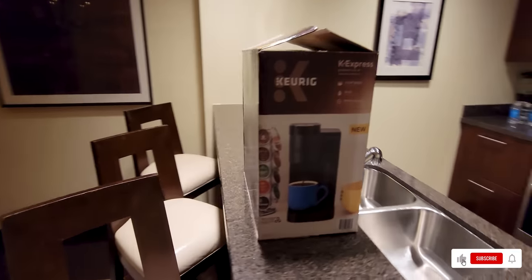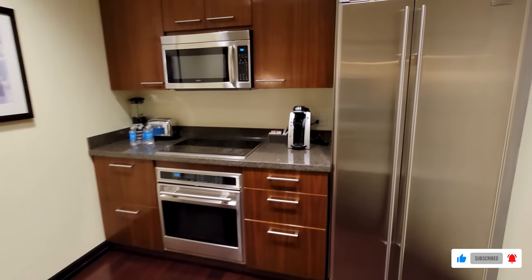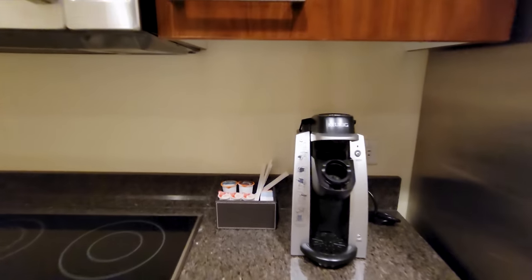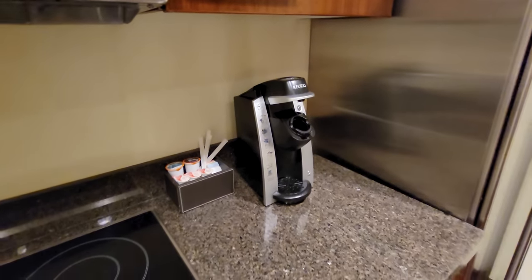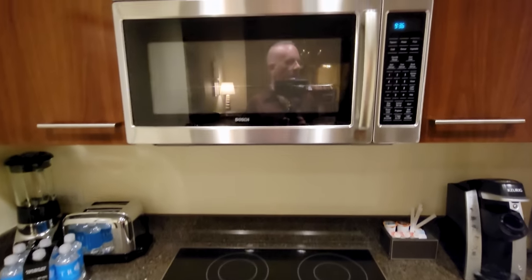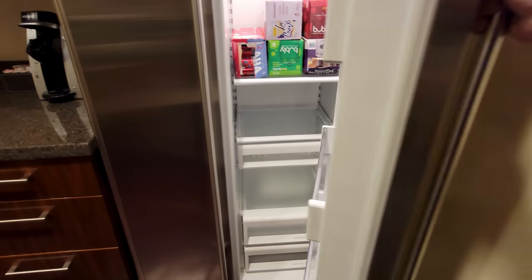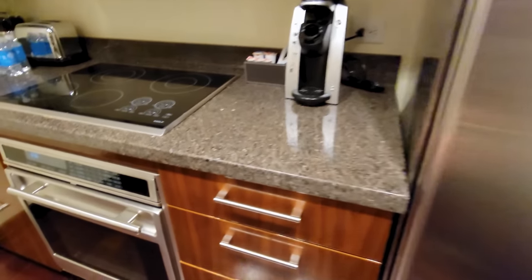Complimentary water. If you notice, I brought the Keurig, but they have the Keurig. So it is what it is. Wow, these are beautiful appliances. Bosch, shout out Bosch. Sub-Zero. Already stocked up the fridge. Beautiful appliances.